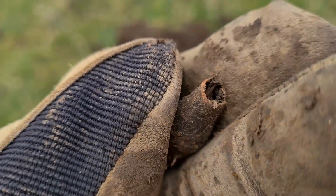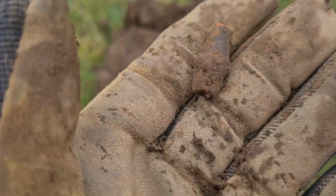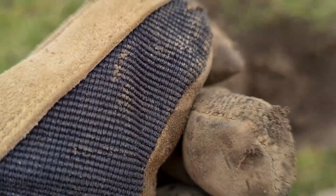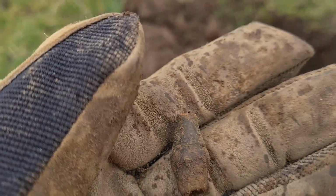That looks like the top of a pen. I don't know if that's what it is, but it's just what it looks like. You can see the thread there, hole there where the nib would have come out. It's quite a big hole, unless it's just broken off. But yeah, typical now. It's starting to rain quite a lot. It's been lovely all day.